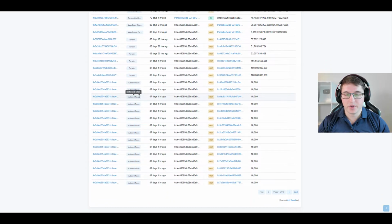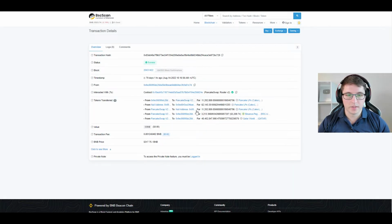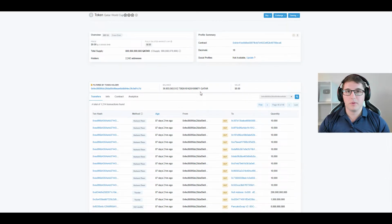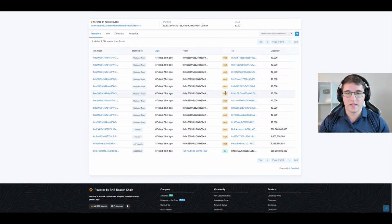It's the same principle: they sent a token, they removed liquidity, like you can see over here, $3,000, but this is probably the creator address as well. Yes, it's from the null address, and 2 hours later they added liquidity. So I probably went too far with this, but you can clearly see they are using the same principle.